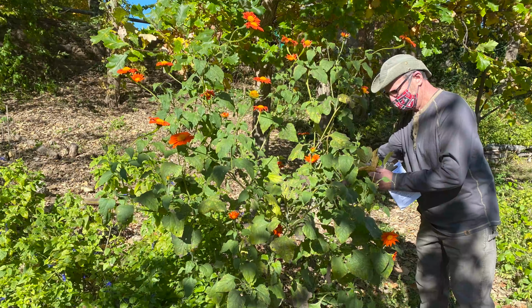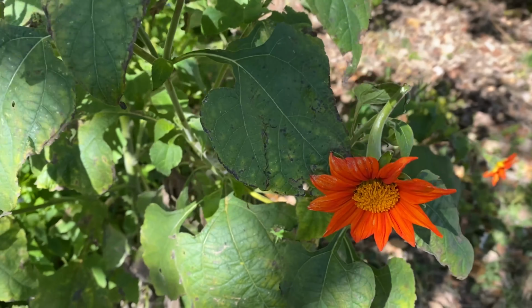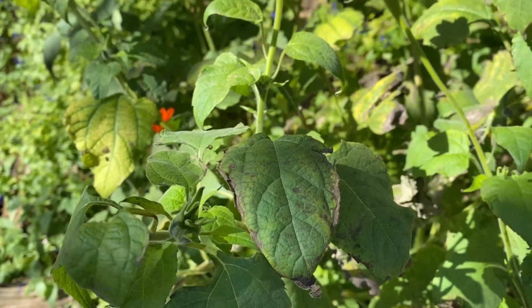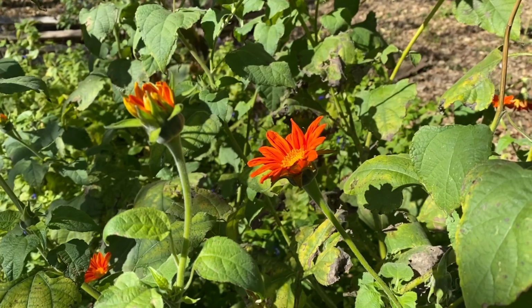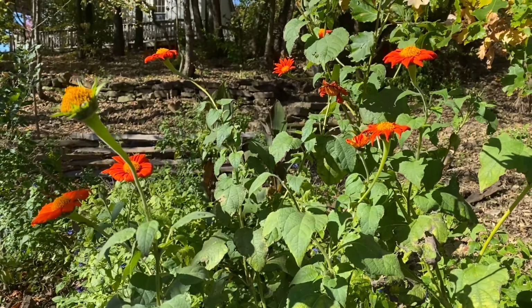It's not a native plant. It's just an annual, so it's not invasive. It can't get out of control. But these plants will grow up to six, seven, eight feet tall and have an incredible amount of blooms on them, which is, again, very important for all pollinators, but especially the monarch butterflies that are trying to get down to Mexico for the winter.